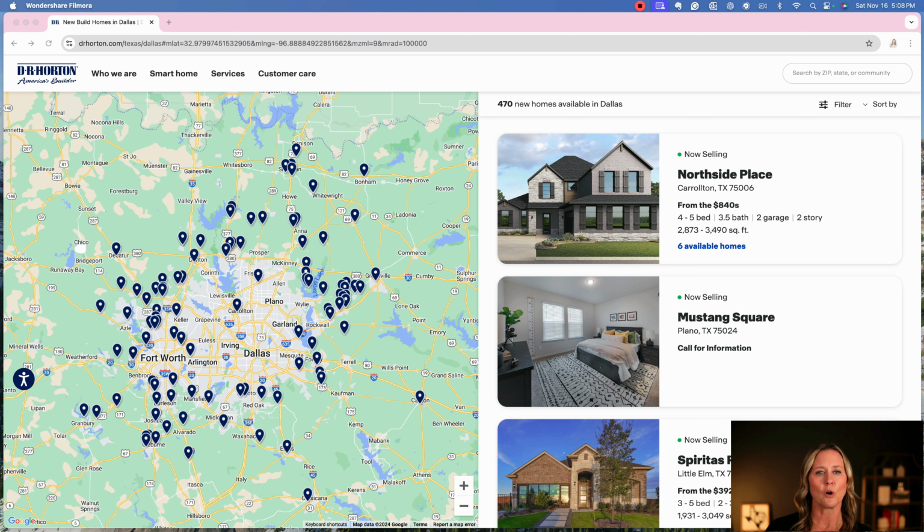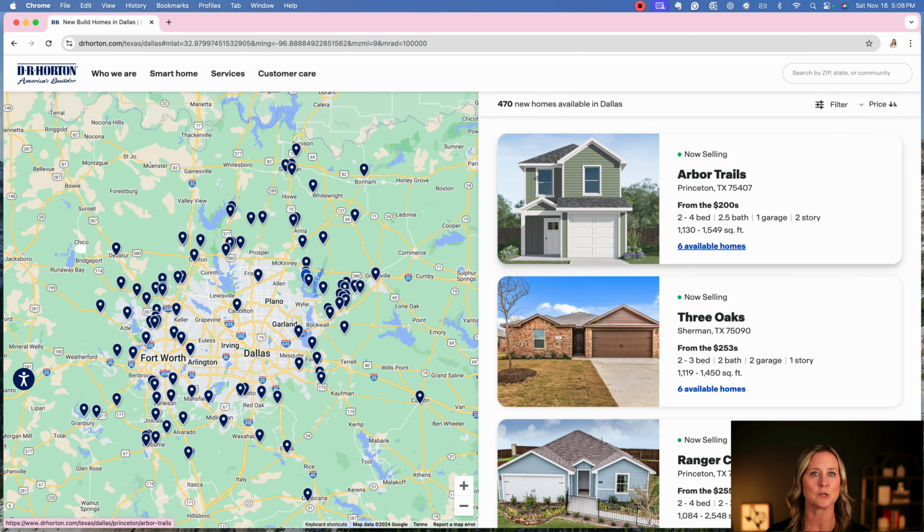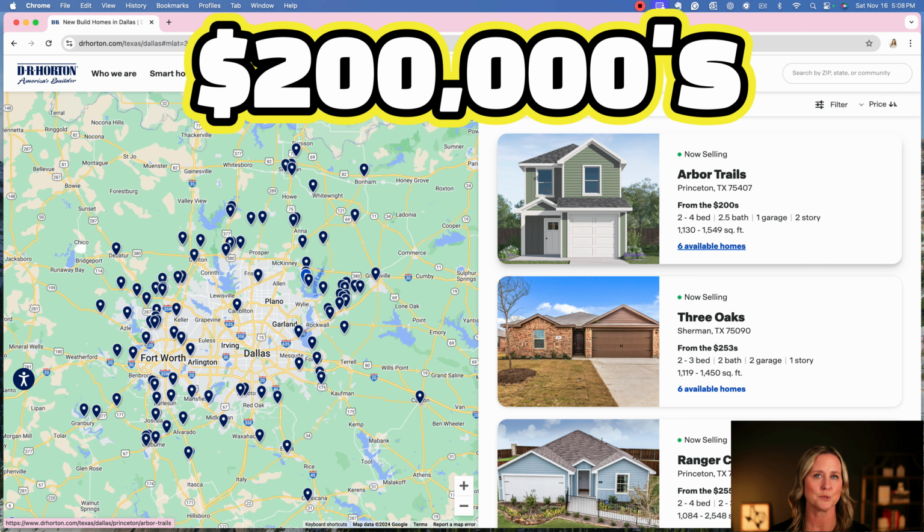So you're going to get more of the Fort Worth if you're wanting to have more of that city feel, but you're going to need to be more over on the west side. Now, as we are talking about pricing, of course, it's all about affordability with D.R. Horton. And when we come over here, as you can see on the map, I'm going to sort it by price lowest to highest so that you can see. Now, prices are starting literally right at around $200,000.